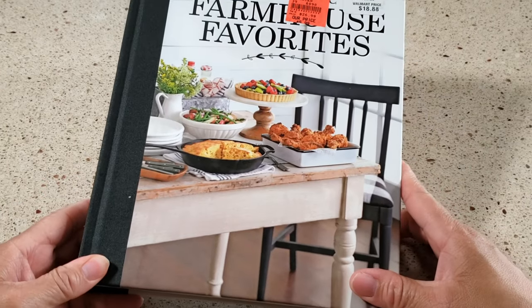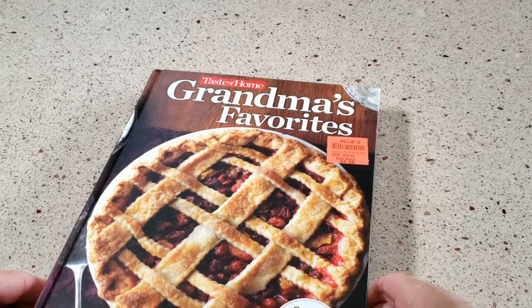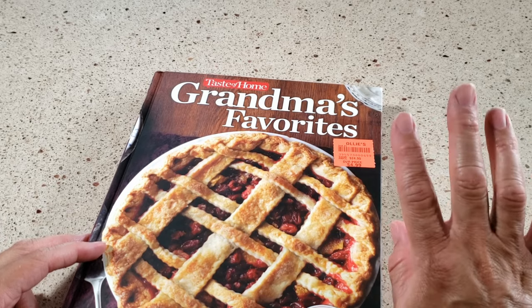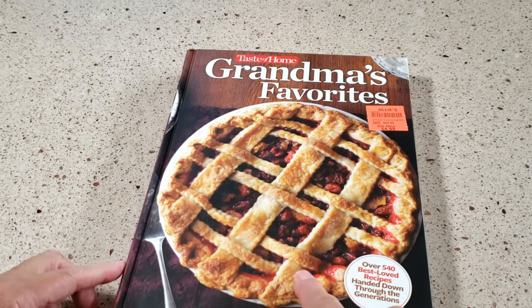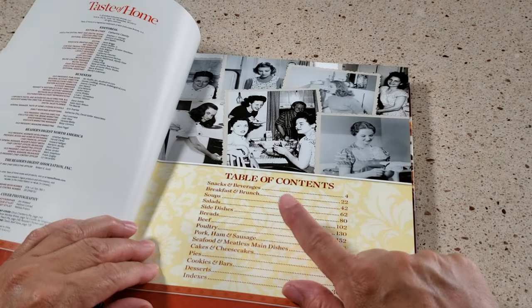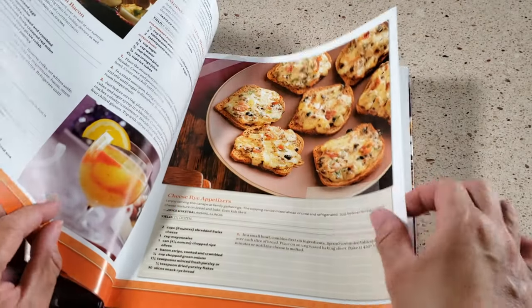So Farmhouse Favorites. And the last of the Taste of Home is Grandma's Favorites. I tried to stay away from the classic Taste of Home kind of books because I just don't want a bunch of repeats. So this was $4.99 and I saw this pie and I was like, the pie can come with me, right? So these are Grandma's Favorites. Snacks, breakfast, soups, salads, breads, kind of standard, cakes, pies, desserts. This looks like it could be kind of interesting.